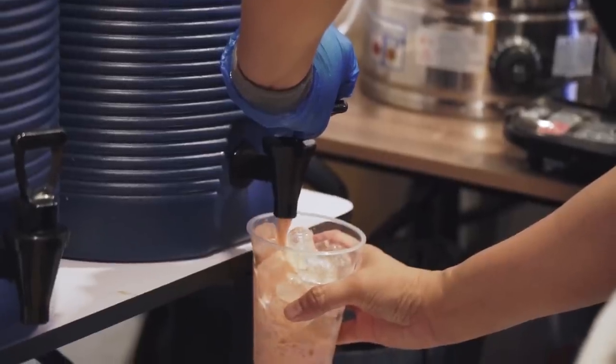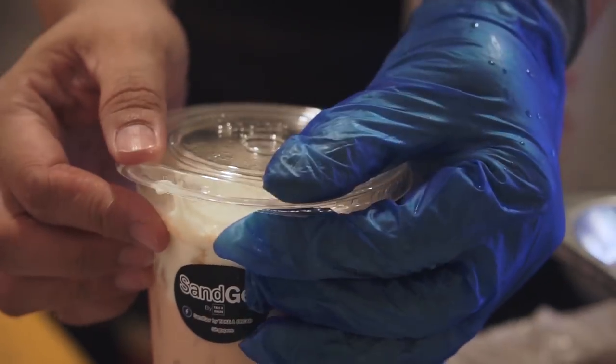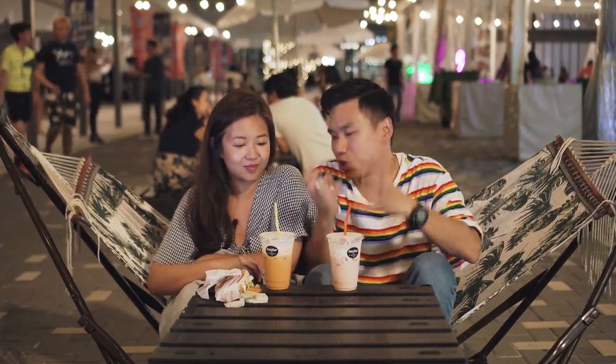I think my cheese rose tea tastes a lot like a level up bandung. This one is like a salty and cheesy bandung. It sounds bad, but it's actually really good. This is more refreshing than this one. Yeah. But I like this one because the flavor is stronger.